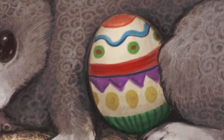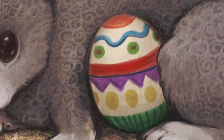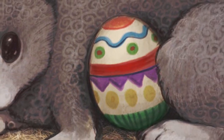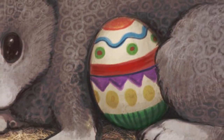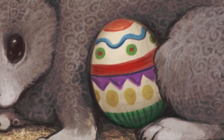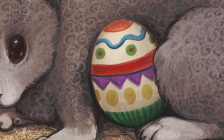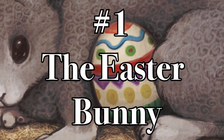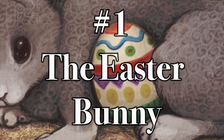Legend has it that a cotton-tailed critter goes from home to home delivering colorful eggs, yummy sweets, and fun toys for children. If the critter is feeling mischievous, it'll hide the colorful eggs, making sure only the most clever of children can find them. For the first legendary rabbit on this list, we have the Easter Bunny.